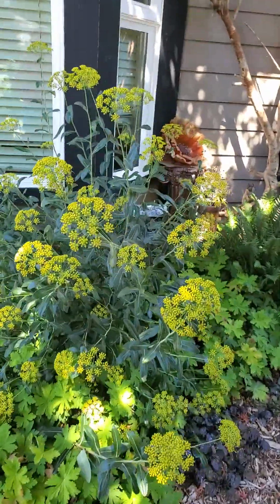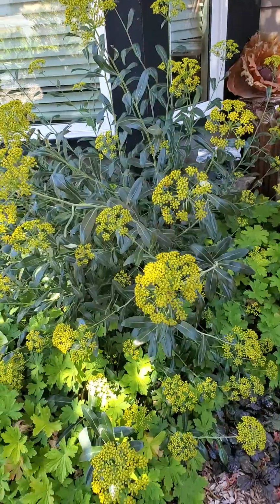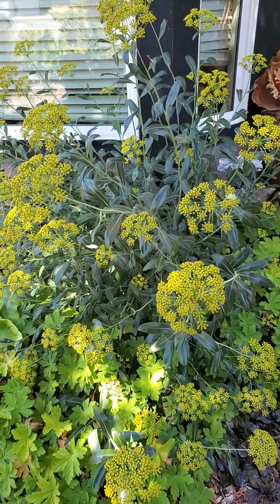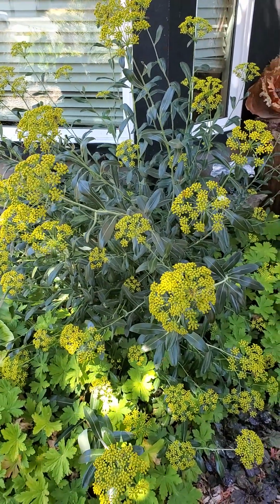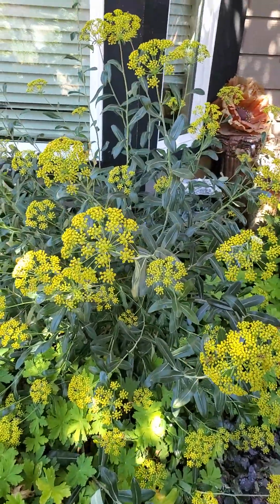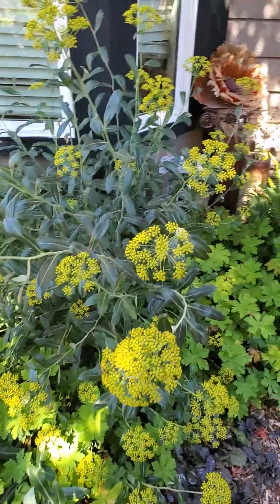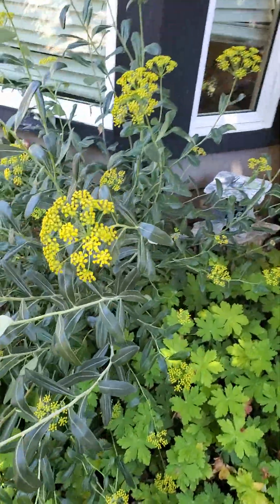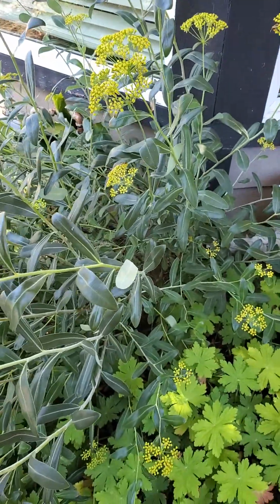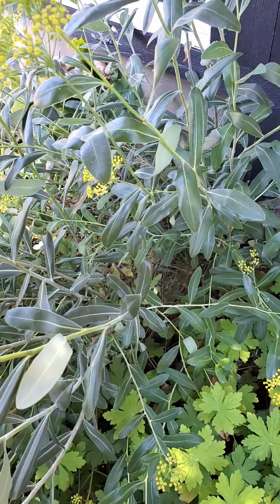Plant of the day today is this beautiful big beastie here. This is called Bupleurum fruticosum. And when you see the word fruticosa or fruticosum in a plant name, it means that it's a shrubby variety rather than a perennial or an annual. This one is quite rapid in growth.